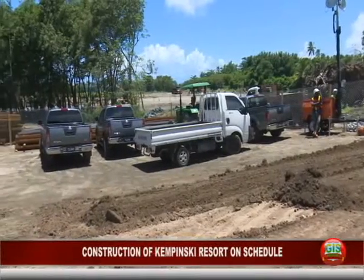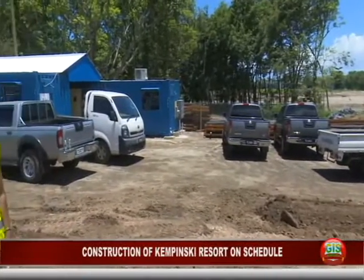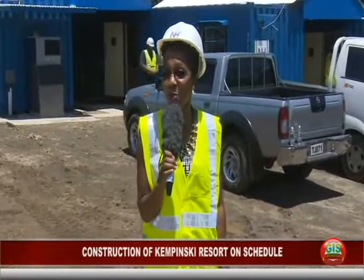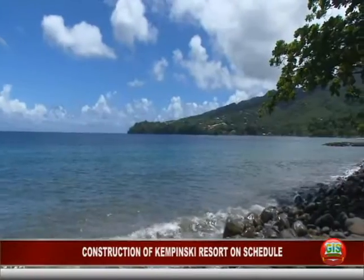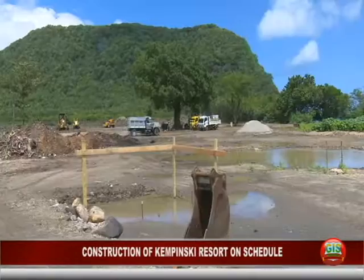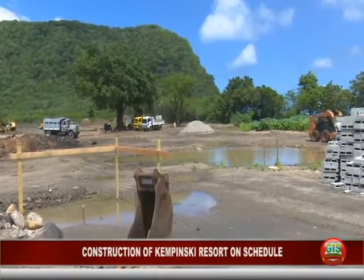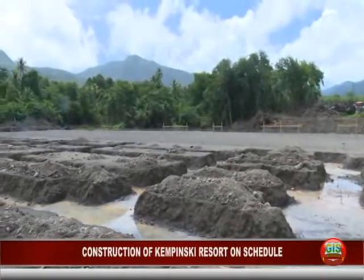Take a good look at this place, because in 2018 it will be barely recognizable. GIS News on Tuesday took to the site where the new Kempinski luxury brand hotel will be constructed. The greenery of the Cabrits National Park, bordered by Douglas Bay, is the perfect site for this 160-room getaway, destined to be one of the most luxurious resorts in the Caribbean.